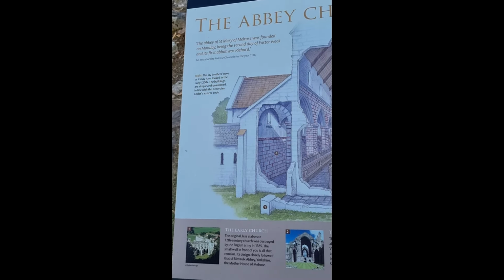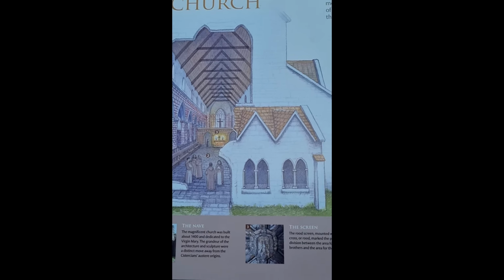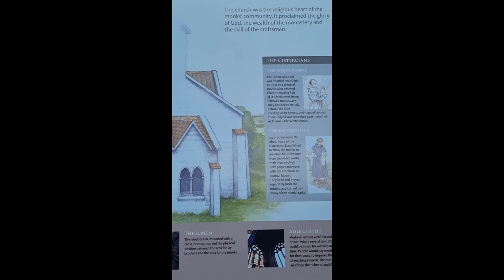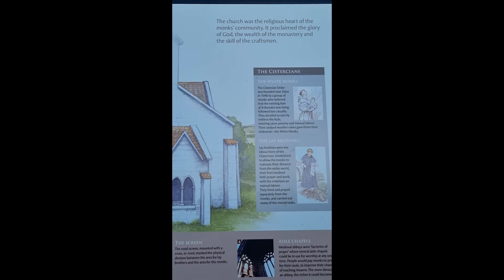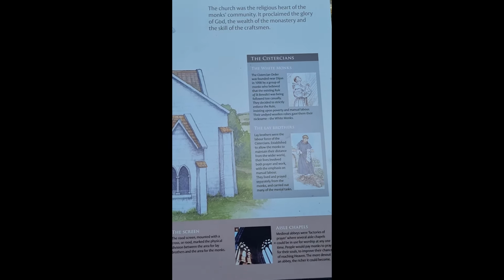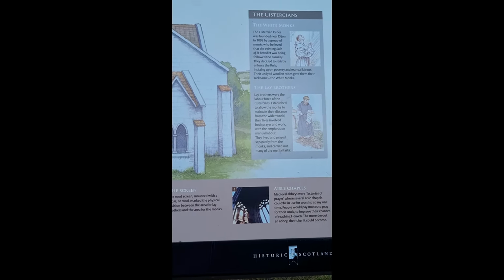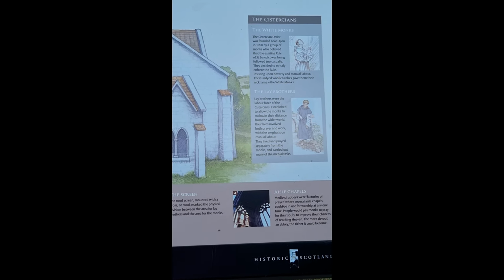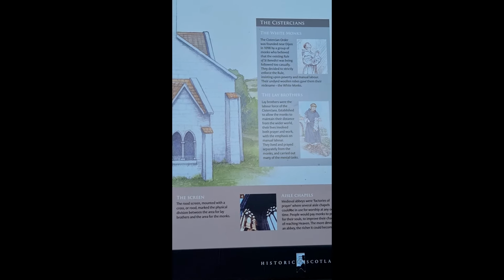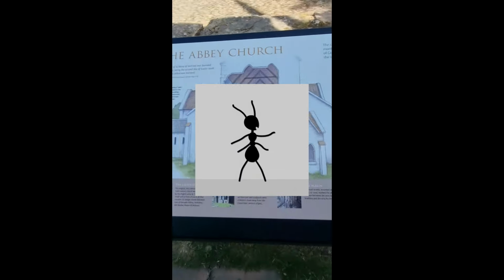This is just giving you the history of the church, what it would have looked like when it was active as a church. The church was the religious heart of the monks' community. It proclaimed the glory of God, the wealth of the monastery, and the skill of the craftsmen. It tells you a bit about the monks, the white monks, the lay brothers, and there's a cheeky ant crawling around as well. Thankfully, not on me. At least I don't think so. Okay.